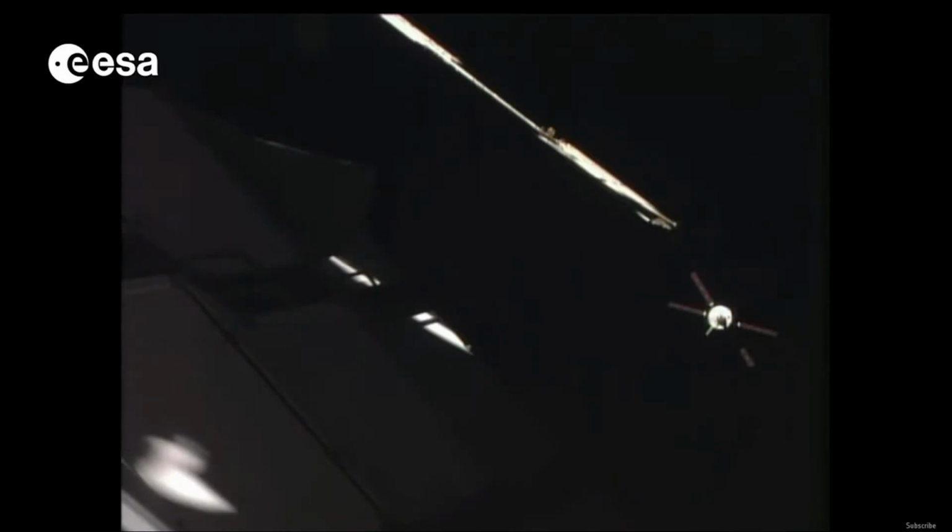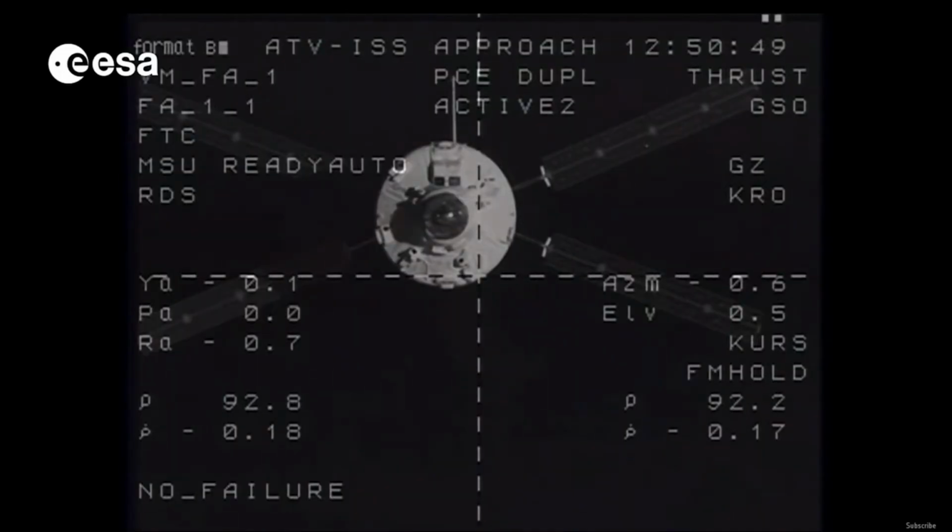Interestingly, there are only 5 ATVs, each named after important European scientists: Jules Verne, Johannes Kepler, Edoardo Amaldi, Albert Einstein, and Georges Lemaitre. Looking at all of this, you may wonder, what could possibly beat the ATV? Perhaps something reusable?